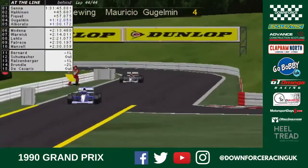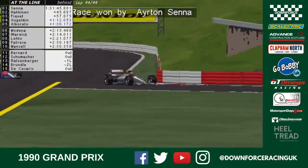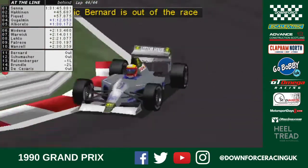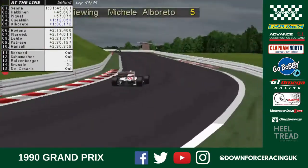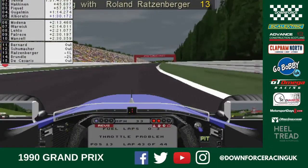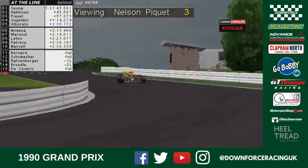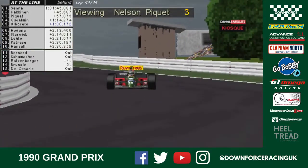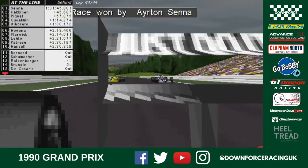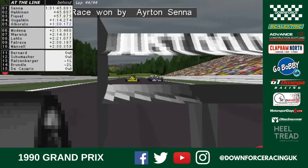There's Gugelmin. He's going to come through in 4th position. And Gugelmin very nearly striking Bernard's car. So Bernard and Schumacher both out of the race. So where's Ratzenberger? Oh, he's pulling off. He's got a throttle problem. So I think Ratzenberger's already finished the race. I do apologise. Well, Senna is victorious. Both Ferraris come home in the points. Senna wins the Belgian Grand Prix.